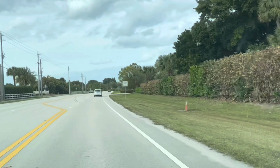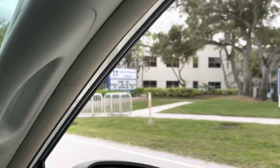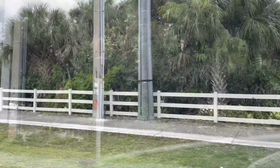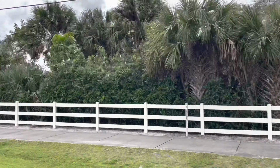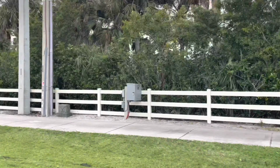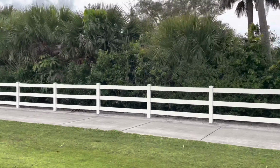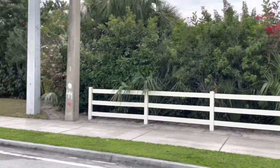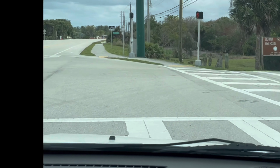And now we are going to turn around, and we're going in the opposite direction. There's a school right there. I didn't know they had a school on the island. It looks like a private school. And on the right, I don't know if you can tell, but there is a golf course. There are several country clubs, so if you like to golf and that's your thing, there is a lot of golfing on Hutchinson Island, and you will definitely enjoy it.